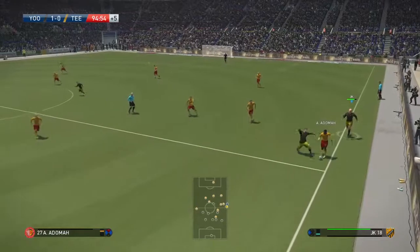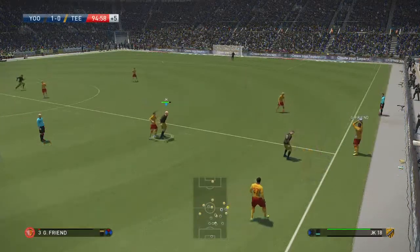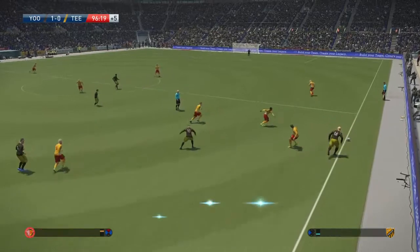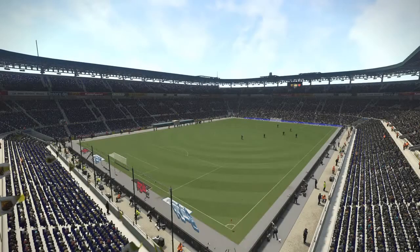Things out on the left now. And that's that. Terrific contest. It really might have tipped either way. The margins were tiny, just a goal in it, but that was enough.